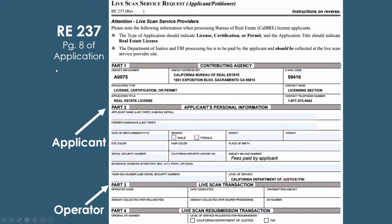Then part 2 is what you will fill out with your information, so your legal name, any former names, date of birth, your gender, height, weight, eye color, hair color, place of birth, social security number, driver's license number, your address, and then your OCA number, if otherwise you're just your social security number.